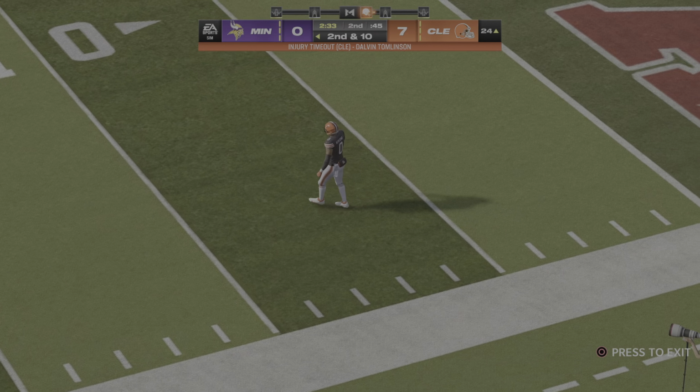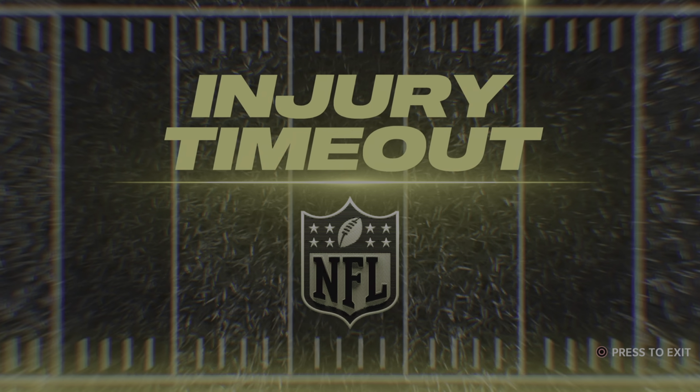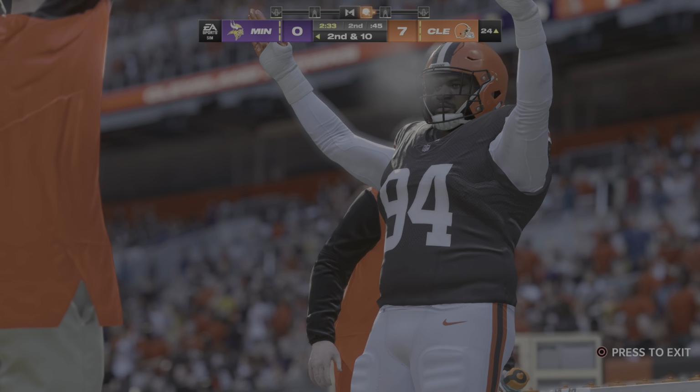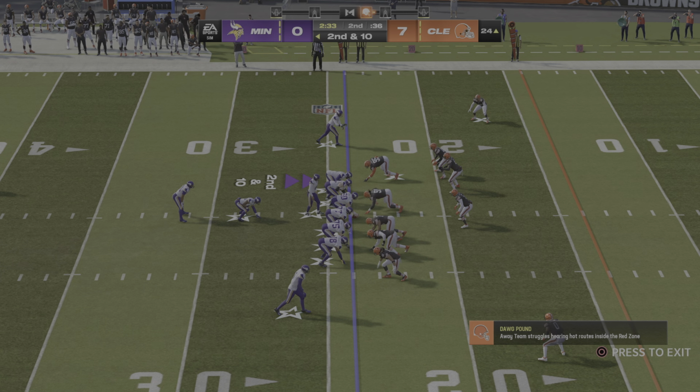And he just gets rid of it, throws it away. The wise move there, looked like nobody open, now 2nd down. Well, the incompletion, but now we also have an injured player. And this is certainly not what you want to see in the final week of the year. We'll be back.